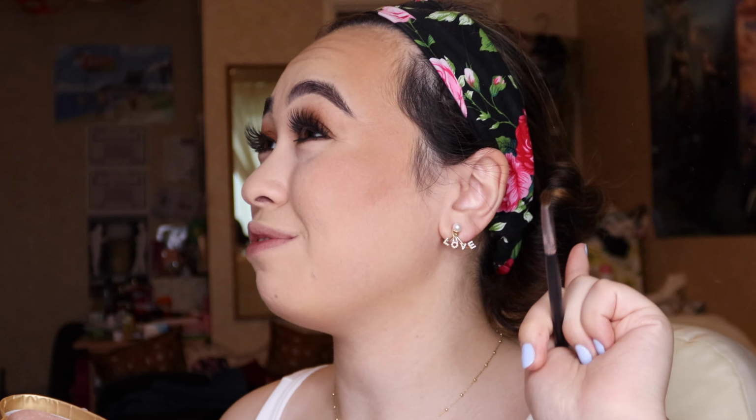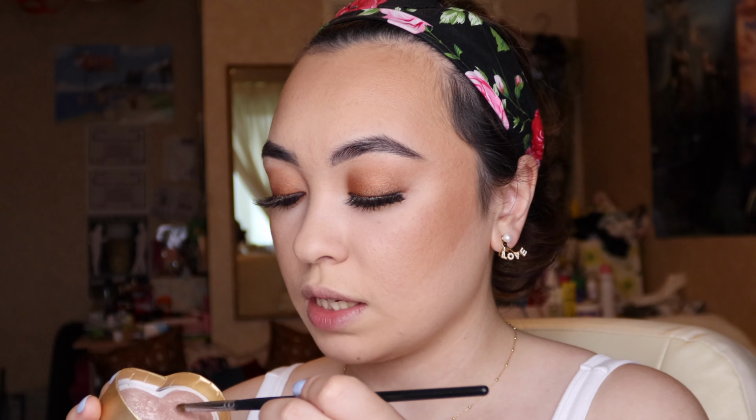For the highlight, it's the most vital part of the entire look for me, the highlight. So I'm gonna use, this is only for the arch of my brow and inner corner highlight. This is the I Heart Revolution Goddess of Love, Goddess of Faith highlighter. This is one of my favorites. I think I've used this for God knows how long now. But this is just so bright and so gleaming that I just can't live without it. No matter what I use, I go back to this.